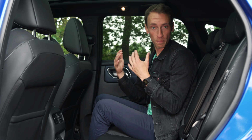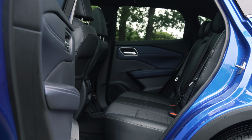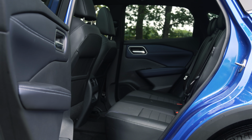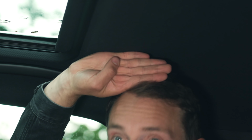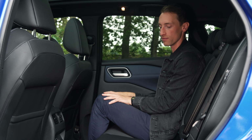Now, being on a new, bigger platform means that the Qashqai is more practical than it was before. So the distance between the front and the rear wheels has been increased a little bit, and you do notice that sat in the rear seats here. I'm just under 6 foot. I've got a really good amount of legroom. Headroom is pretty good, even with this sunroof fitted. It certainly doesn't feel cramped. In fact, it feels nice and open and spacious in these rear seats.